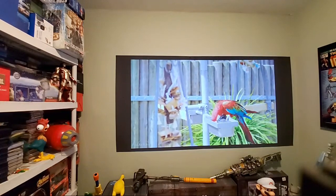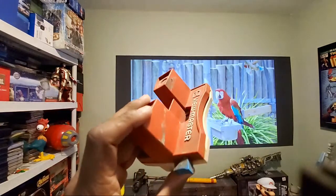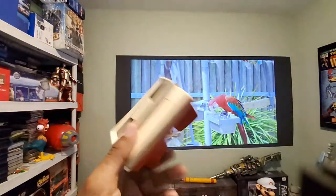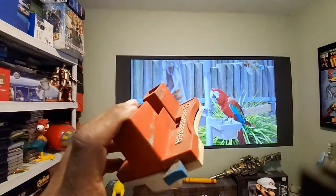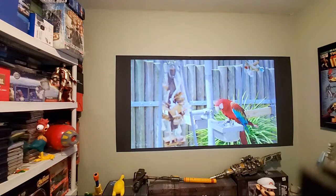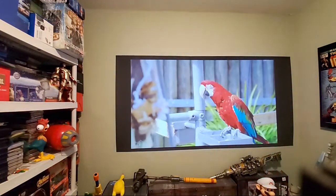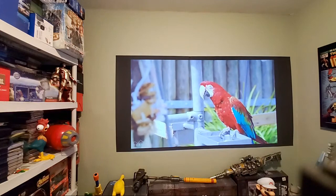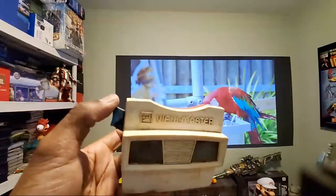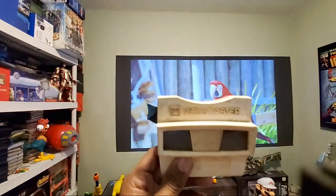When I was coming up, this was the movie theater right here for us kids. I know it's dirty. I had it for a very long time. But this was the movie theater when I was a kid. This was the viewfinder. They had Scooby-Doo and, you know, you put your little disc in the front right there and you would slide this back and forth and you'd watch your slideshows. This was the portable movie theater, people.